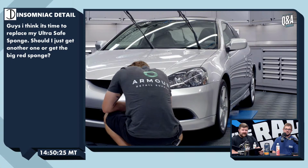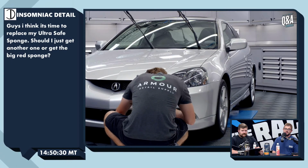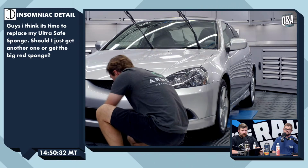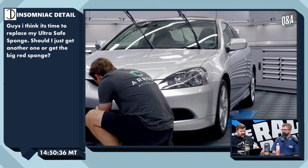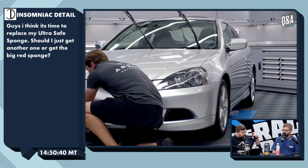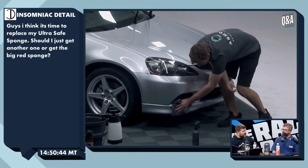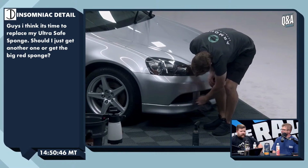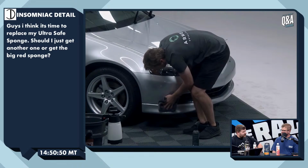Guys, I think it's time to replace my Ultra Safe sponge. Should I just get another one or get the big red sponge? Or you could do a wild card and get yourself the green sponge. We don't sell that, though. I'm just saying, if you want to try something, just because we don't carry something doesn't mean we can't say, you know what, try that. You know what? I agree with you. I like that logic. That's a part of growing up. That's maturity. That takes cojones. Yeah, that's true.